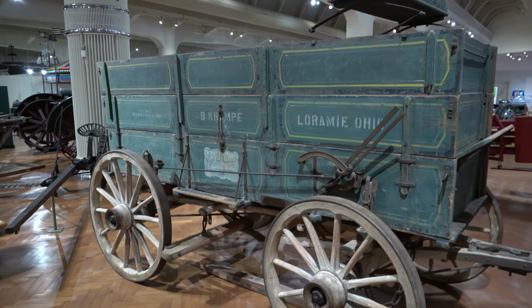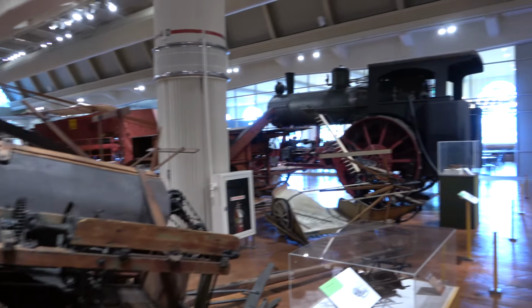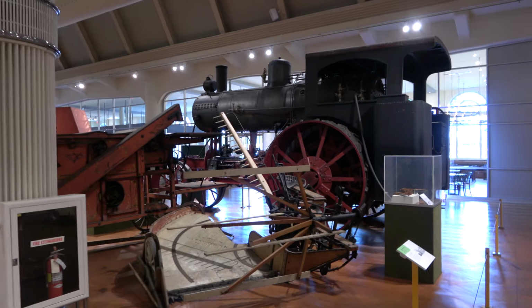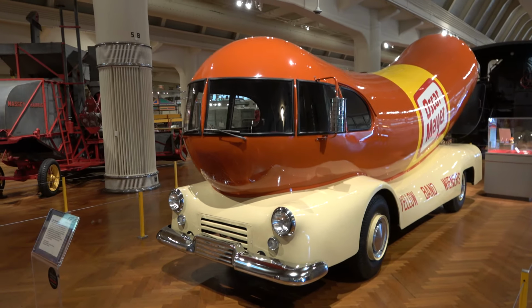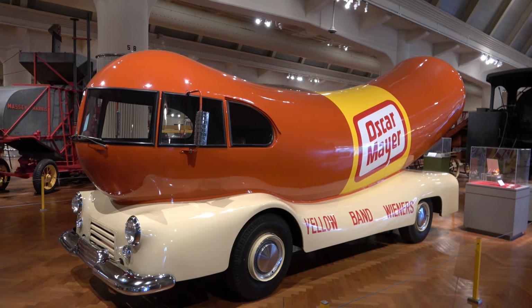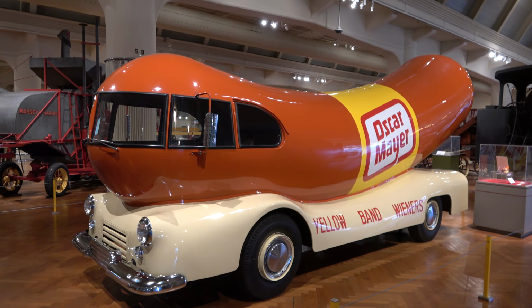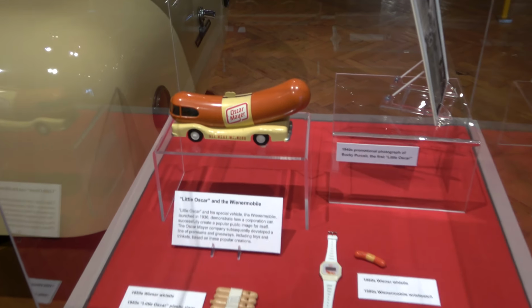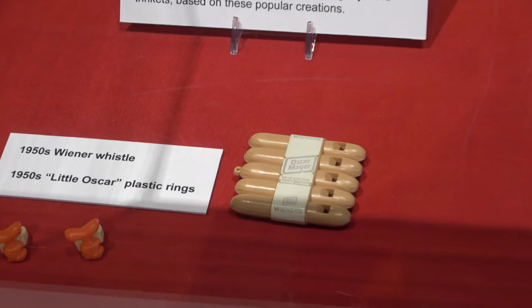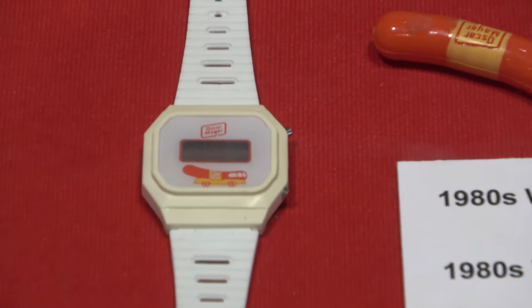We do have some neat stuff, like this was built around 1900. And then just more giant old-timey farm equipment as well. So this will definitely be one of my favorite things I saw in the museum here. It is an Oscar Meyer Wienermobile from 1952. It's amazing. They also have some really cool retro Wienermobile merchandise, including the Wiener whistle and a Wienermobile watch.